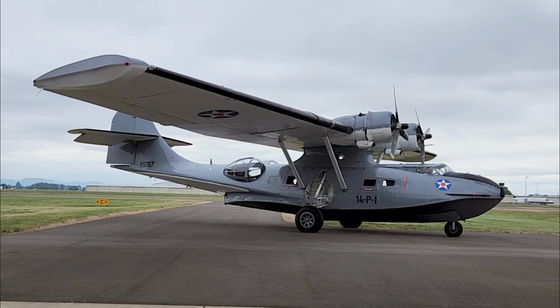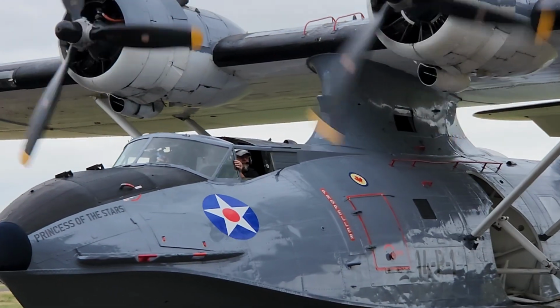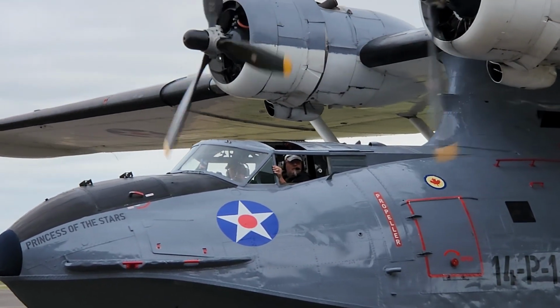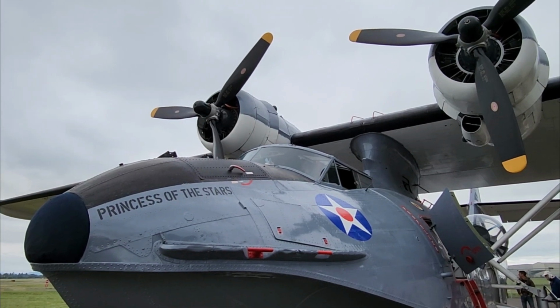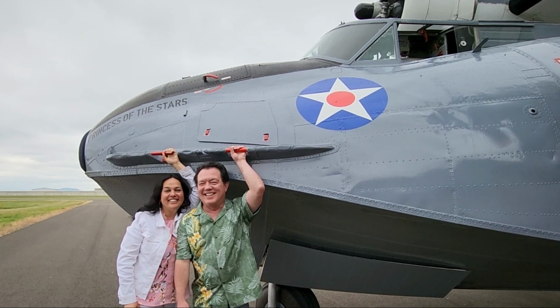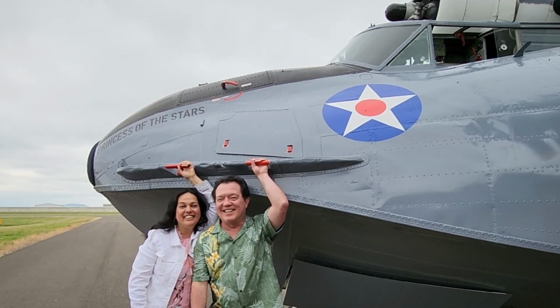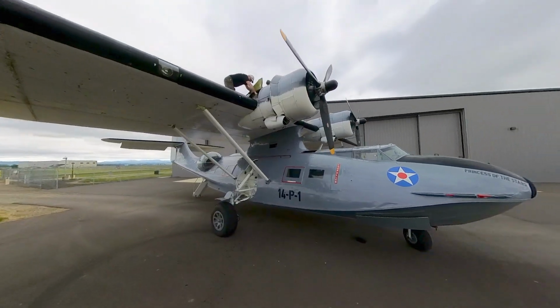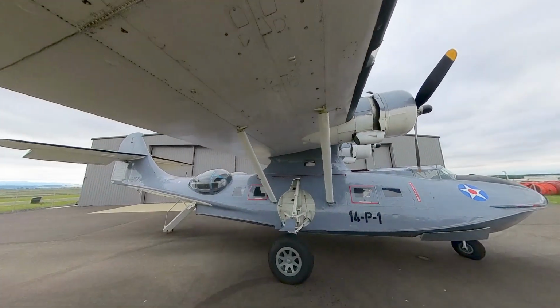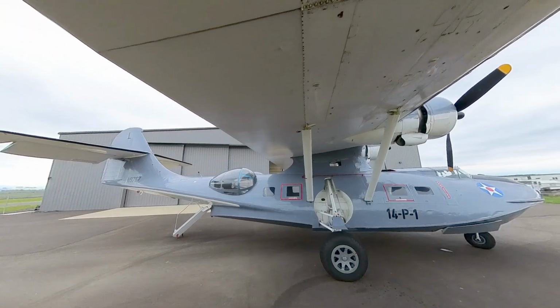During World War II, PBYs were used in anti-submarine warfare, patrol bombing, convoy escort, search and rescue missions, and cargo transport. The crew of 10 consisted of the pilot, co-pilot, flight engineer, radio operator, navigator, radar operator, bow turret gunner, two waist gunners, and a ventral gunner.